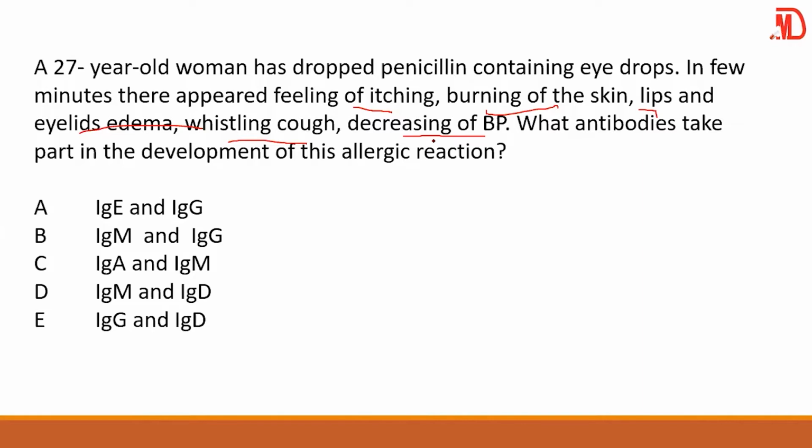Dr. Paul, just try. Allergic reaction. Thank you. Allergic reaction. What type of allergic reaction? Hypersensitivity. What type? We have 4 types. Which type? Type 1. They said in a few minutes. Dr. Paul, watch in a few minutes.